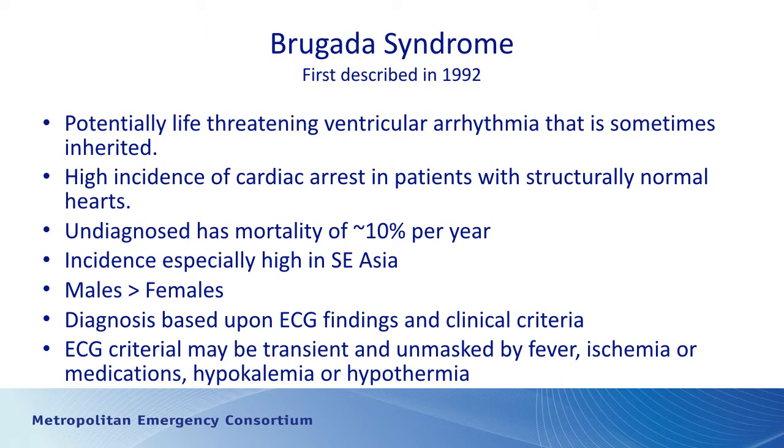The last thing I want to talk about is Brugada syndrome. This was first diagnosed, maybe 27 years ago, first published by the Brugada brothers. They're cardiologists. This represents a condition where the patient's at risk to develop a life-threatening ventricular arrhythmia, and it is something that can be inherited, so genetics are important. These patients are at high risk for cardiac arrest, even though they have structurally normal hearts. So it's a problem with the electrical conduction system of the heart.